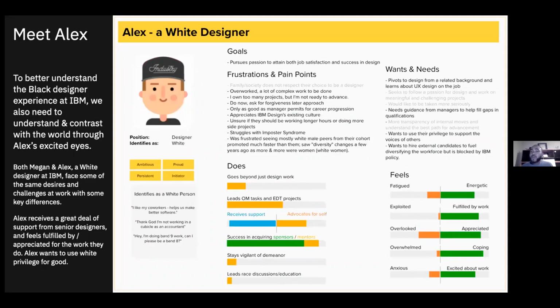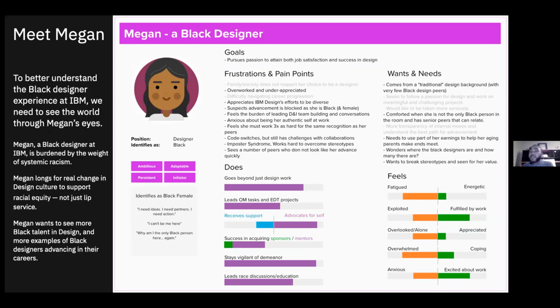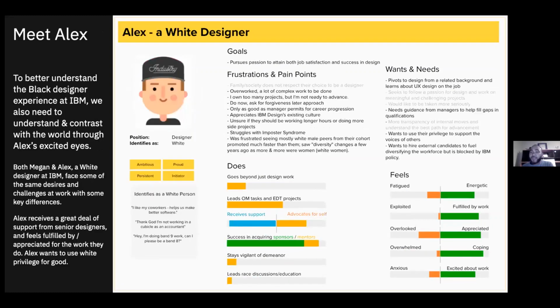But now put your attention over to the feel side. Alex feels, sorry, I'm going to move everybody's faces out of the way on my chart here. Give me a second. Okay, so Alex feels very energetic, fulfilled by the work, appreciated, doing well, coping with things, and excited about work.